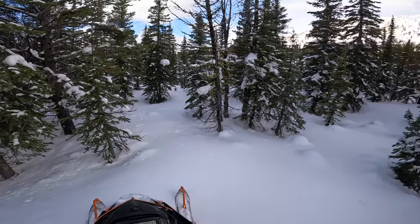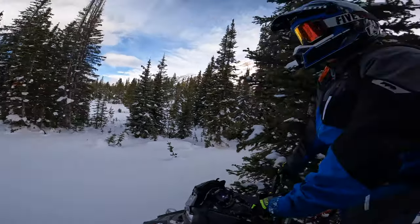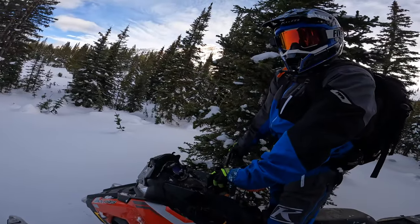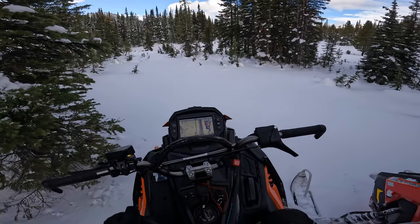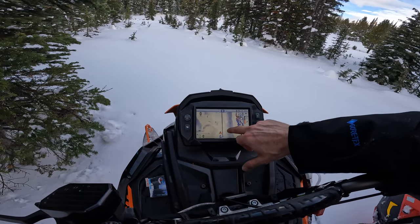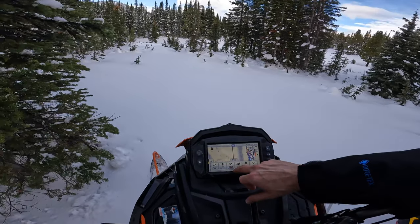Excellent, I found a meadow. I feel like we've been in this one before. This isn't even the one that I wanted to go to. I remember being in here before, because there's another meadow on the other side of this one that's very similar to this, and there's a little jump between the two. Okay.